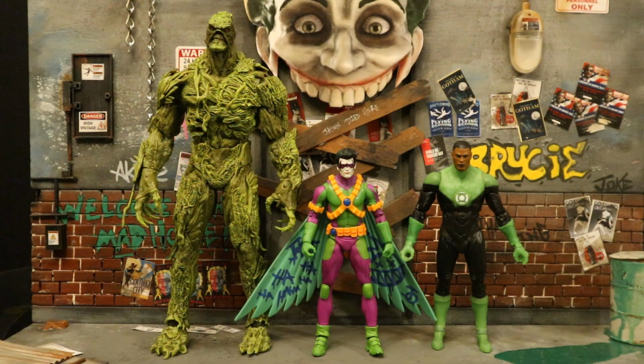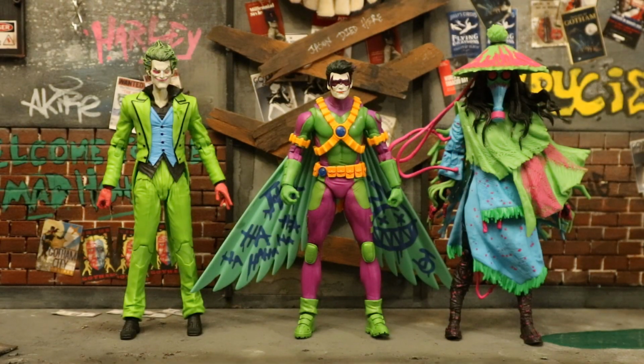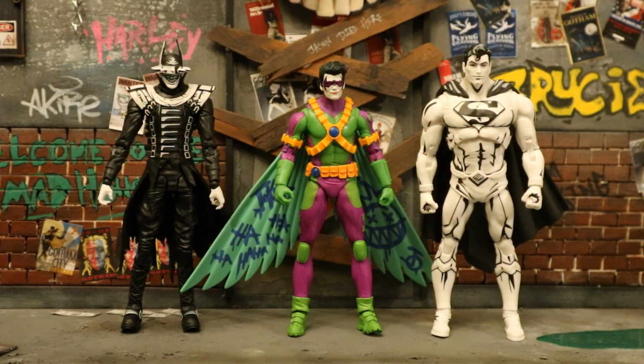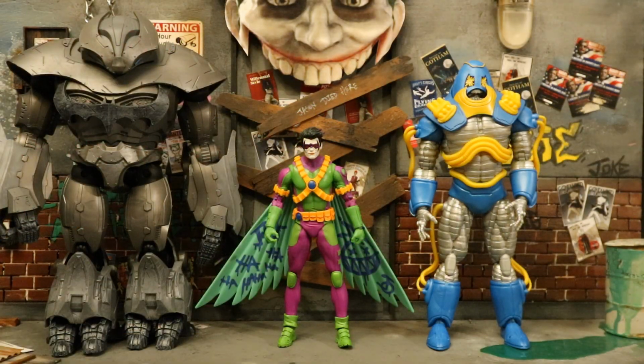And here he is, next to the Amazon exclusive glow-in-the-dark Swamp Thing and John Stewart Green Lantern. Then, next to the Entertainment Earth exclusive Black Light Infinite Frontier Joker and Scarecrow. Their color scheme matches this Red Robin pretty nicely. And now, next to the Entertainment Earth exclusive Sketch The Batman Who Laughs and Rebirth Superman. Here's Red Robin, next to the 2 most recent McFarlane Mega figures. We have the Justice Buster and Anti-Monitor.